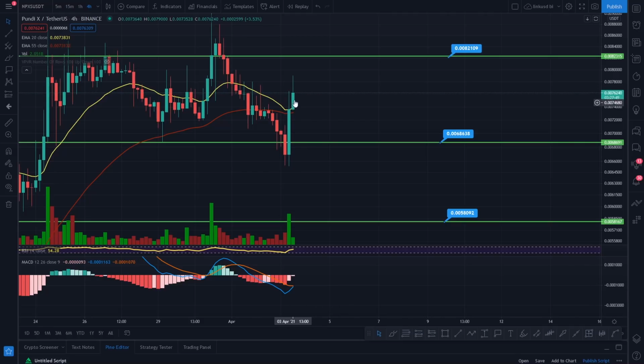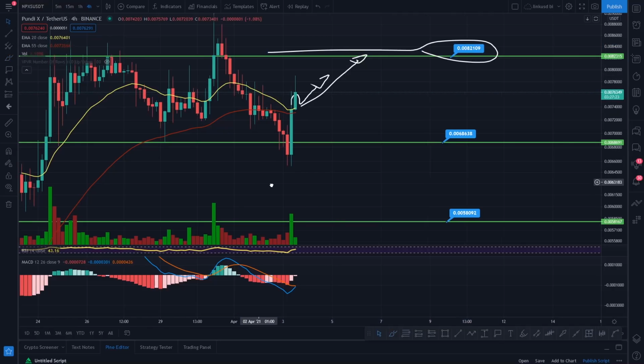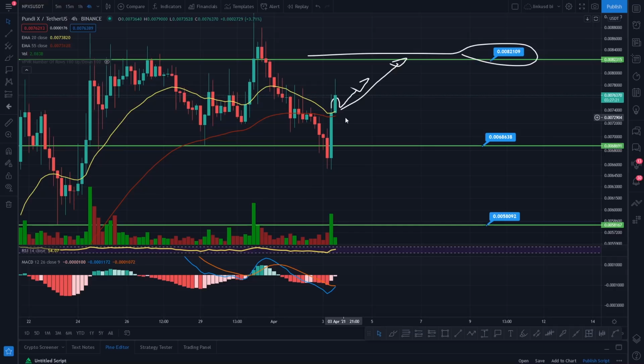You do need to see this 4-hourly candle close above this yellow line to confirm this reversal and confirm this uptrend. Because if you fail to get that, what you need to see is a backtest of support and a march on in this continual uptrend, taking out these highs, obviously this resistance there, before marching on to your next level, the Fibonacci extension price prediction for Pundi that we laid out in yesterday's video. So far so good. I hope this continues for those of you involved in Pundi.